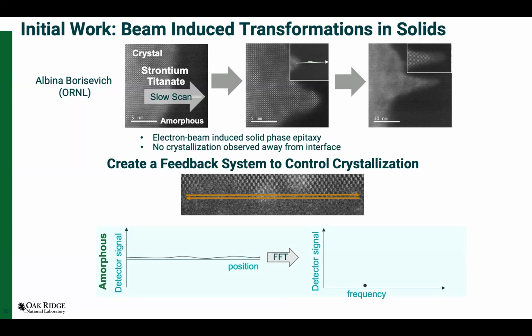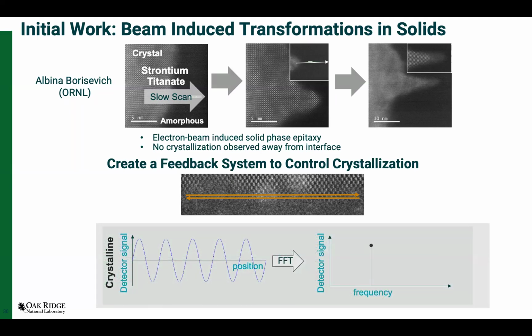And if we're in the amorphous region, we get this sort of flat response. If we're in the crystalline region, it'll have the periodicity of the lattice. If you take the FFT of that, you'll see a nice peak there when it turns crystalline. That becomes the measurable that says, hey, it's crystalline. And so we can monitor this. We have a set point, we just scan back and forth. When it hits crystalline, we go to the next level, and then we can shape things the way we want to.